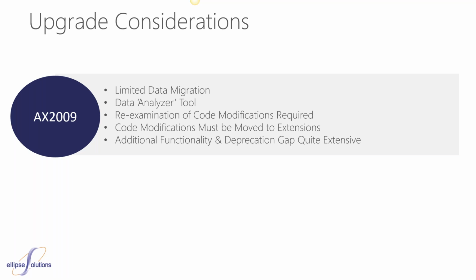And when you consider that 2009 is a version that's 10 years old, guess what? There's a lot of functionality differences. There's a lot of deprecation, either functionally or from a data perspective, right? So, I hate to say it, but if you're coming from 2009, what we call an upgrade is more or less a technical upgrade. It's kind of just moving from one environment to another environment. It's really not practical or possible for 2009 users.